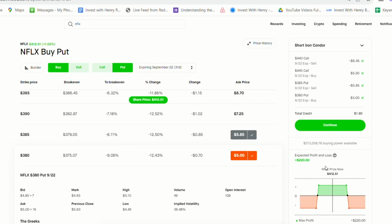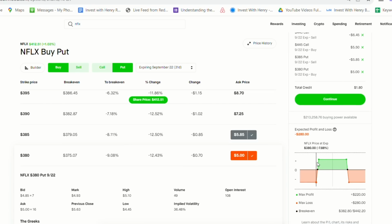Okay, look at this. The profit zone is between 385 and, on the high end, 440. So as long as the stock bounces back and forth here, you're going to actually realize $220 of profit. You are going to collect this right away. This does enter your account right away. A lot of people ask me, is this money that I've made? Yes, it's money that you've made.